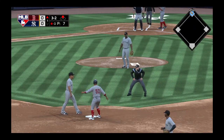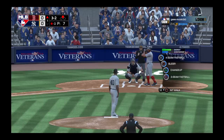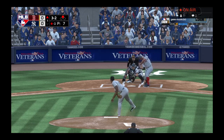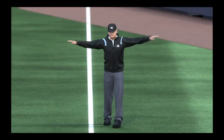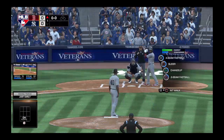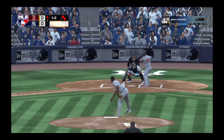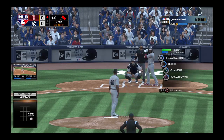Spin and a throw back to second, and he's back standing. Betts, the runner at second with one away. Now here's a check swing, and they appeal down to first. No swing, so that's ball four. And he'll try to crowd him there to start the at-bat.